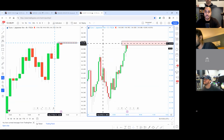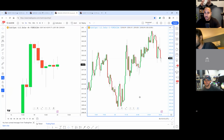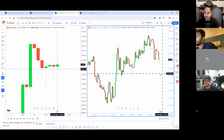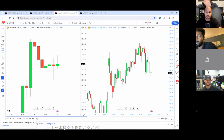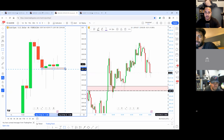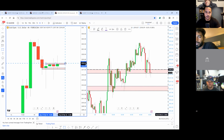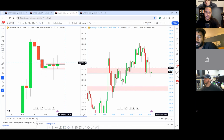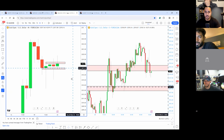Of course, we are only 10 minutes into the new 4H candle open, so we're going to give it 5 more minutes to see how this next candle closes. If we get a nice strong bearish close, we potentially could look for maybe a 2 candle theory trade from a 15-minute, 1 minute perspective. 4H will be bearish, and the current 15-minute would have closed bearish in anticipation for the next candle to go bearish.